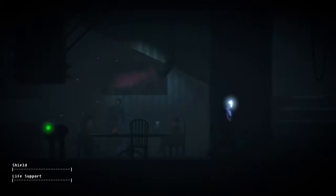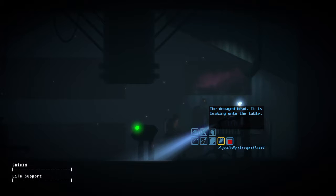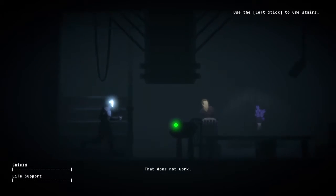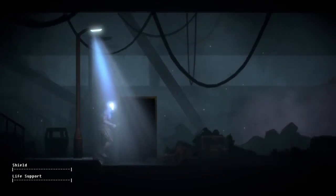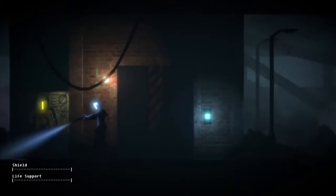Okay, the new thing that I have is this superconductive fluid used on computer parts. So maybe I should find computer parts to use the superconductive fluid on?